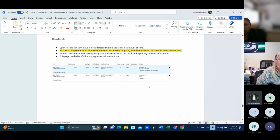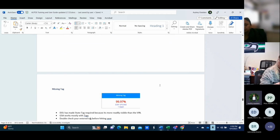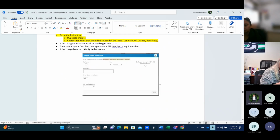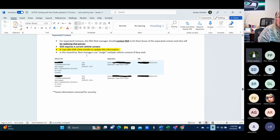This is something that you probably won't have to deal too much with, because it doesn't happen very often, but we compare the separated contacts, the people who have left the department, with people that are still in the system. And so if you notice that you have one to do on the separated contact, it just means that person has left the department, they're no longer with that vehicle, and pretty soon that vehicle is going to have a missing contact.